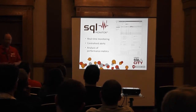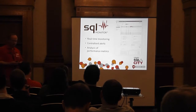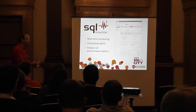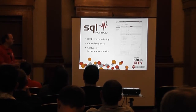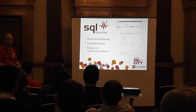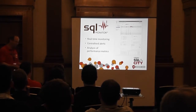So I'm going to go for another show of hands. Who is doing some form of database monitoring, whether it's using a third-party tool or using custom scripts or something? Okay. SQL Monitor today is an on-premise tool, so it runs in your environment, monitoring your SQL servers, collecting information across the distributed environment, bringing it back to a central repository, and then analyzing the data and alerting you if there are problems, sending you emails, and letting you analyze the collected data to look at performance metrics.